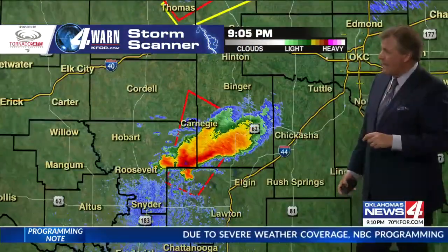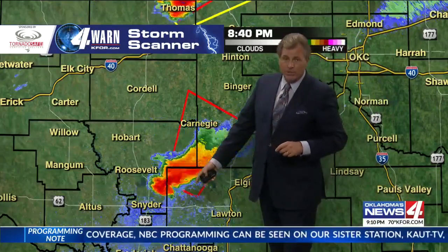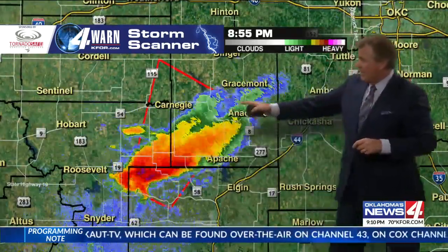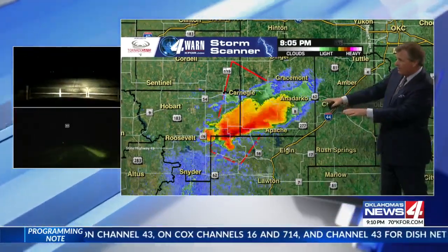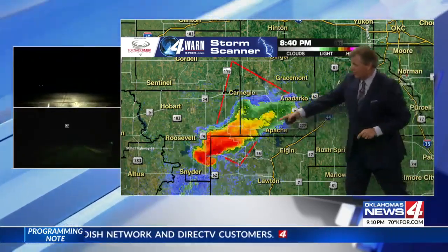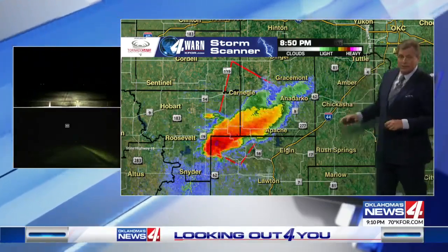Now back down to the southwest, here's the other supercell. This one is stronger in terms of tornado potential, and it's up here just to the north and west of Mount Scott by a few miles. Here is Caddo County, here's Grady County, Chickasha, Verden, Pocasset, Amber, Minco, Tuttle, Union City, Mustang right there. You see the motion, and it is heading pretty much right toward the southwestern sides of the metro.